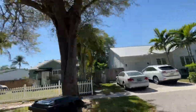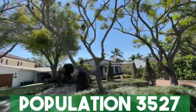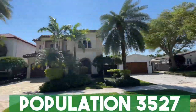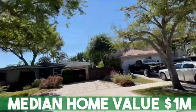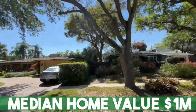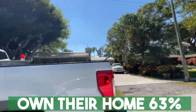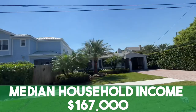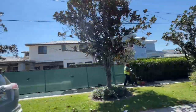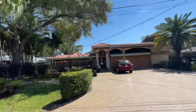According again to niche.com, the schools in Rio Vista are B rated. The population is 3,527. The median home value is 1 million. 63% of homeowners own their home there. Median household income is 167,000. Families with children is about 14%.